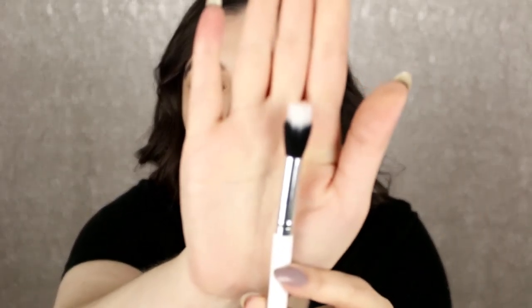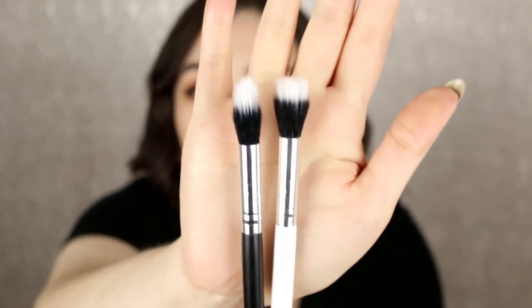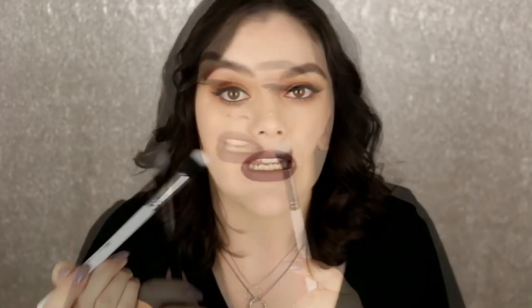And then if I want a really soft highlighted look, and if I'm using a highlighter that's extremely pigmented and I don't want to go overboard, I will use the E106. And this again is a dual fiber brush. I wish this was tapered like the one from Beach Cosmetics, like this one here, but it's the closest dupe that I've been trying to find, because you guys know how much I love these BH dual fiber brushes. They're so good. It does a nice light soft focus application, and you can't really go wrong or overdo it with this brush.